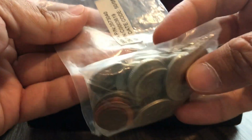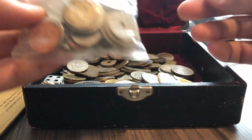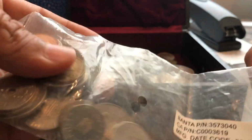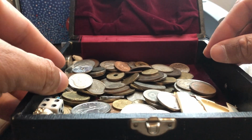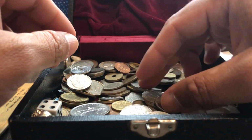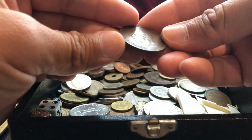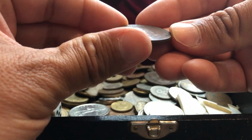Oh, this is, no, these are foreign coins. I'm not sure why they're separate from all these others, but we'll go through these in a second here. Let's go through the loose ones first. So it's kind of fun trying to identify. Sometimes because of the language, you have to kind of figure out what country it's from, and if you're not real savvy with languages, it can be difficult, but we'll go with some of the easy ones here.